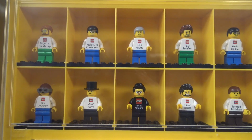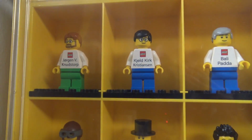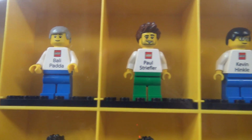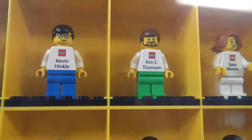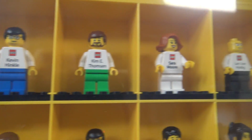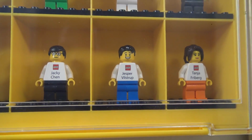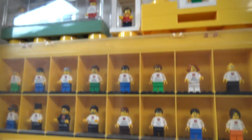You can see people like JVK and Keld and some of the CEOs and the people who have helped run the company there. So a lot of these have some great memories attached to them, and we love having them on display kind of in the opening to the studio. Up here are a few other various minifigs.